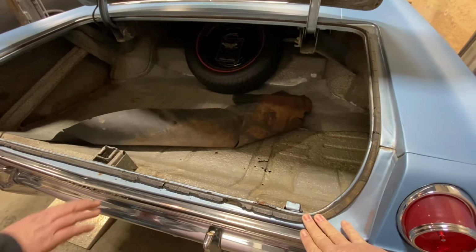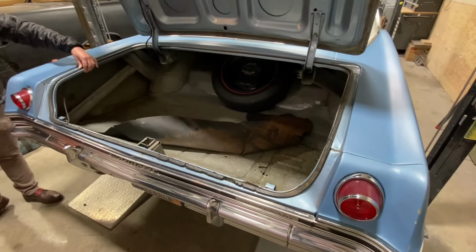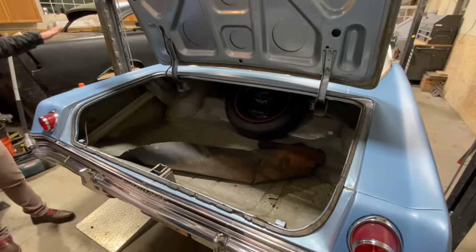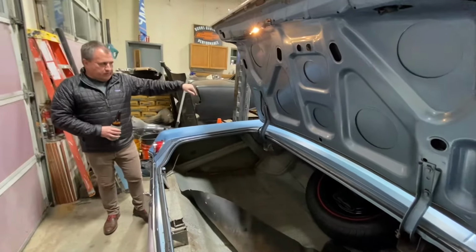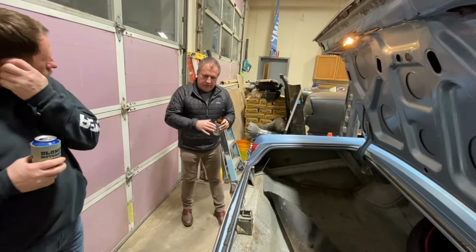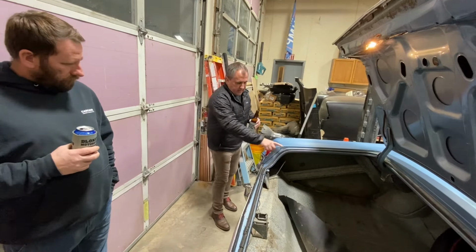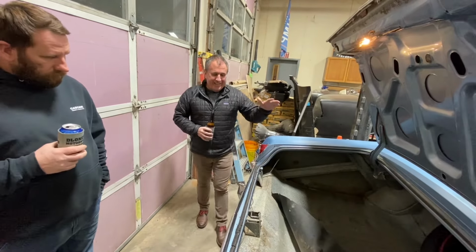Original seals. Yeah, hence the rust. But come on, 1965 and a California car. I had the carpets out of it, and it's just perfect sheet metal. There's a little spot on the driver's side. We'll talk about that in a minute. But like I said, it sat in their driveway kind of cattywampus, and obviously the seal leaked. When it rarely rained down there, it got water. But we got it home.